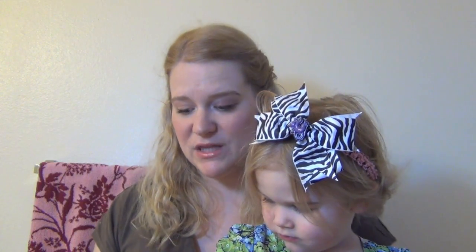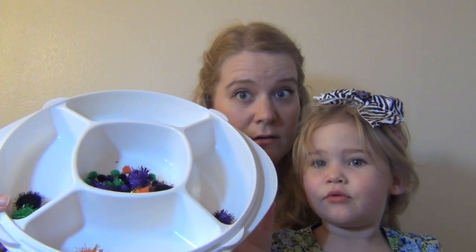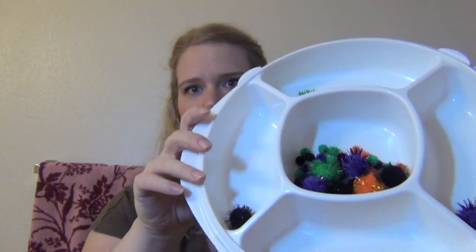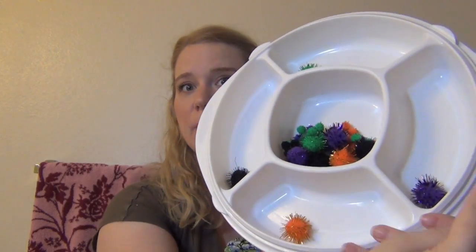And what I did was I put them in one of these, like, veggie platters. We're going to tilt it up. Try not to spill. I put all of the big ones in the middle. This is hard to show. And then I put one green one, a black one, an orange one, and a purple one.